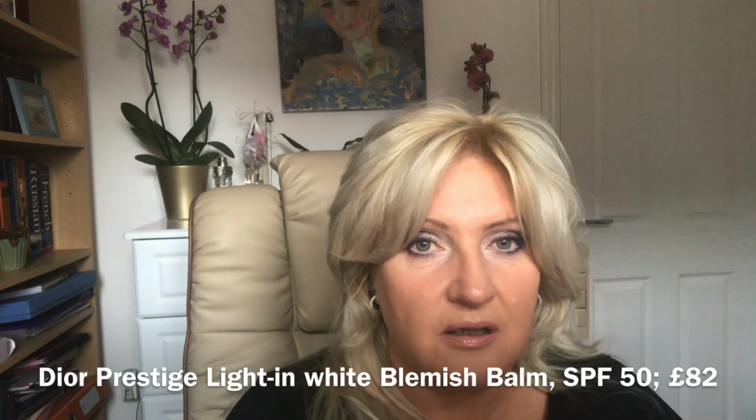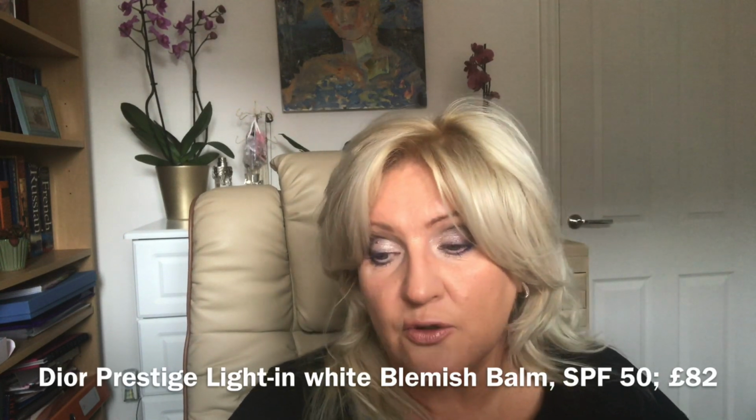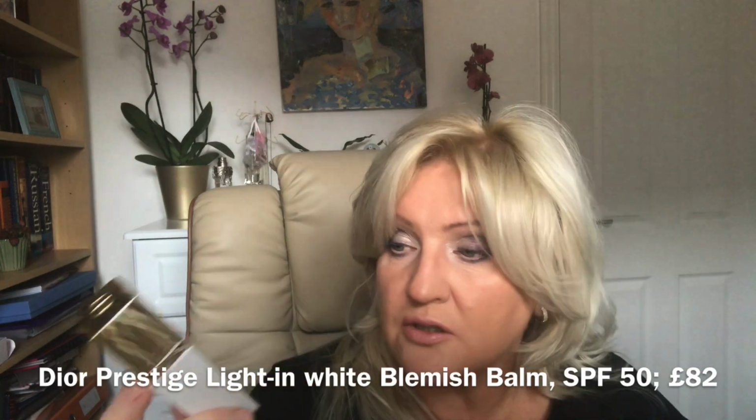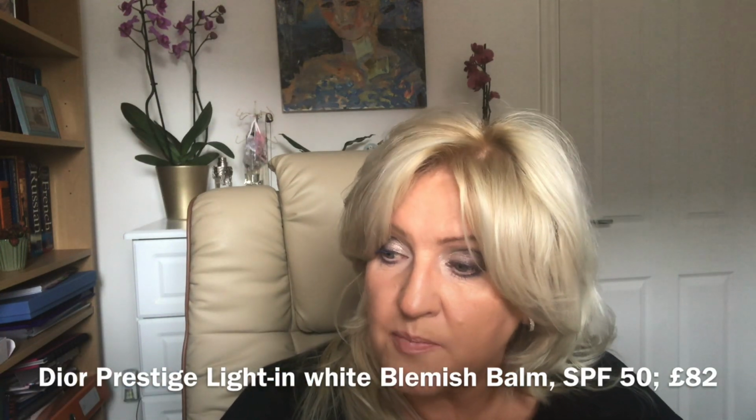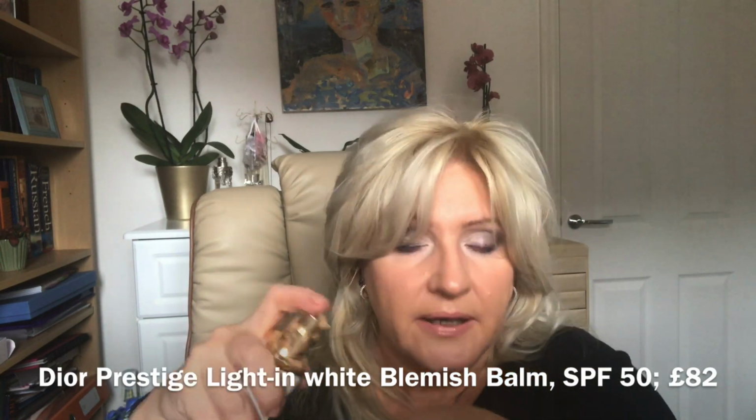Tom Ford, and the foundation is Traceless Foundation, and it goes back in. The next one, which I absolutely adore, I love it. It's got its own function. It's not just a primer. It's actually a UV protector by the Dior Prestige range, and it's a Blemish Balm, which is an absolutely stunning thing. It's absolutely beautiful. It is a little bit more opaque than what you expect from a primer.